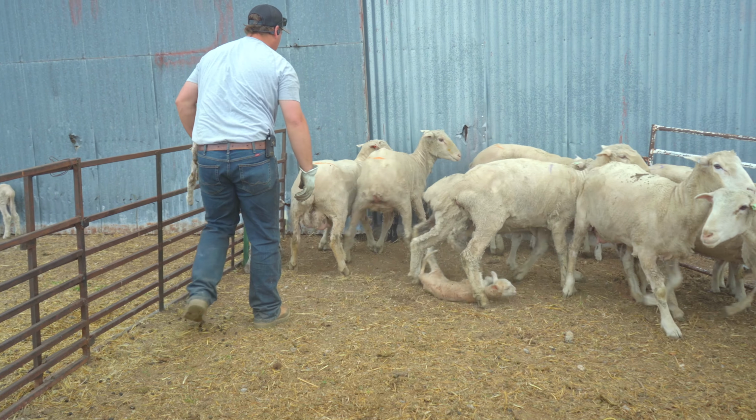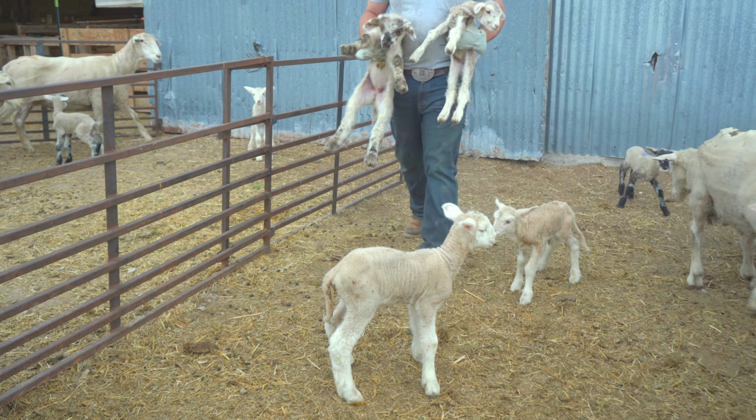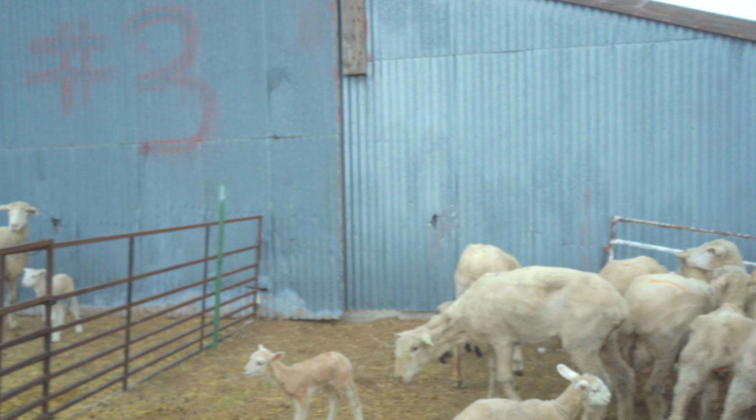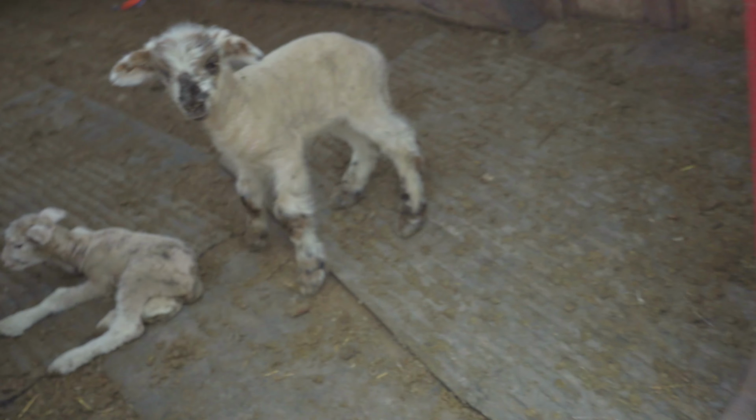Oh, there comes the lamb. Let him come back out. You might have to come jump in here and just stand in front of the door. Okay. Stay in there, little guys. Stay in there.